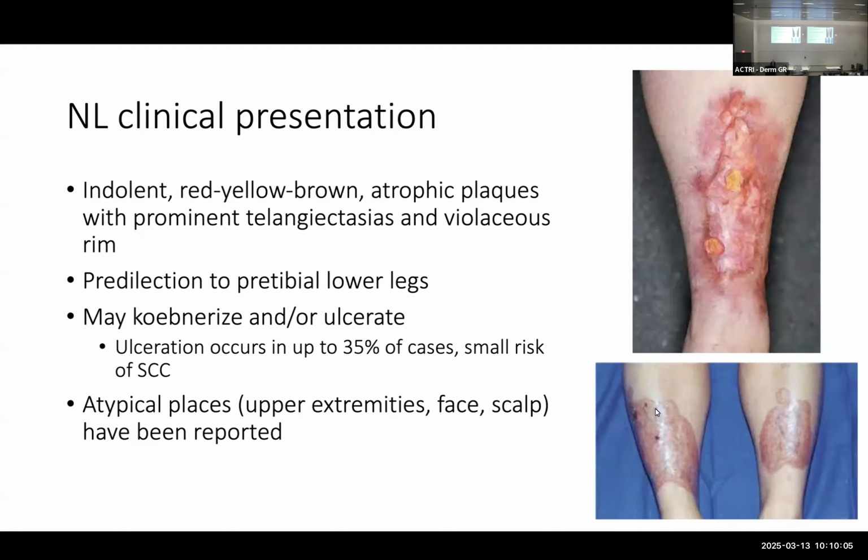But for those of you who don't know, patients get these indolent red, yellow, brown atrophic plaques, predominantly over their pretibial lower legs. These lesions can also have telangiectasias, and they could also have an inflammatory rim, which shows that they're actually growing in size. They could have cavernization, and they could ulcerate. If you do a biopsy on it, it's possible that you're going to cause it to ulcerate, and then ulcerative NLD is a little bit difficult to treat as well.